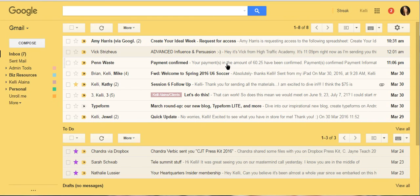Okay, so this is how you get to inbox 0, because if you only have, like I have 8 emails here right now, it's not so hard to handle 8 emails. So when I decide to come take care of all of these, I will be at inbox 0, meaning I have nothing left in my inbox, which is magical.